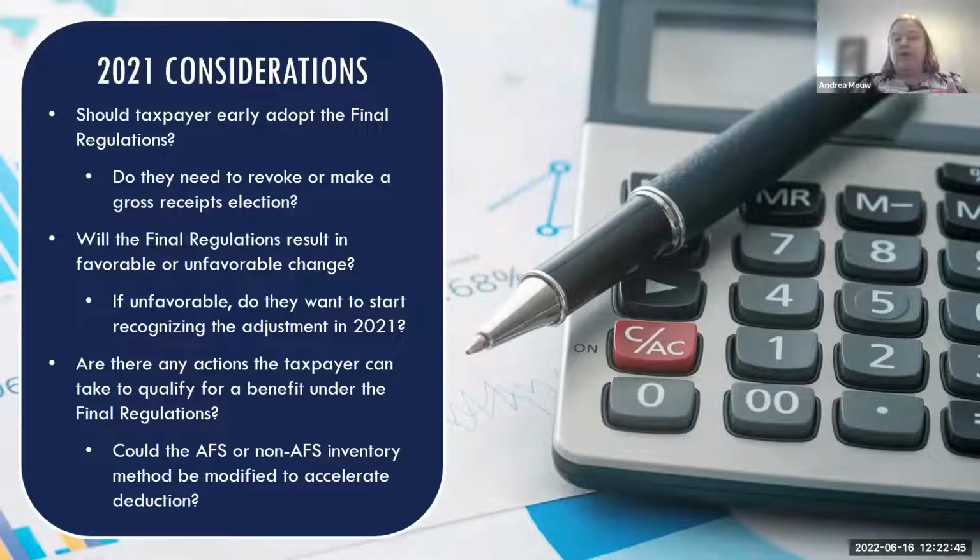And then the other thing to keep in mind is, is there anything you want to do now to help you apply one of these methods going into 2022? And the main one there, I think, is the non-AFS 471C. If you're thinking, I think I really want to do that, but I really don't have any inventory policies right now. I've got those numbers flowing through a lot of different places. Do I really want that off? And if I do, do I want part of it off? Do I want all of it off? How do we handle that?